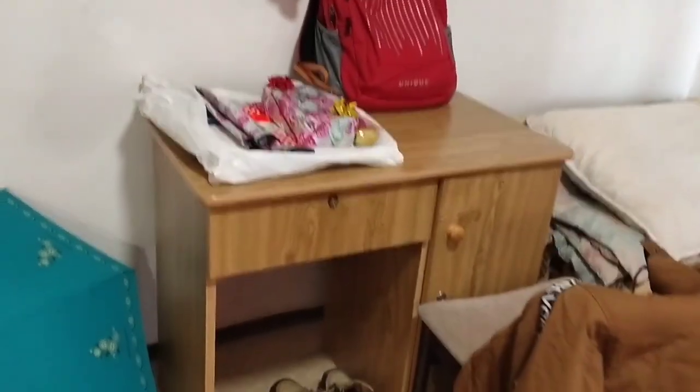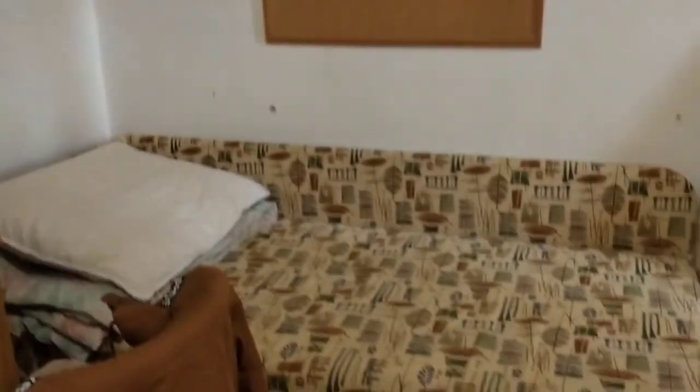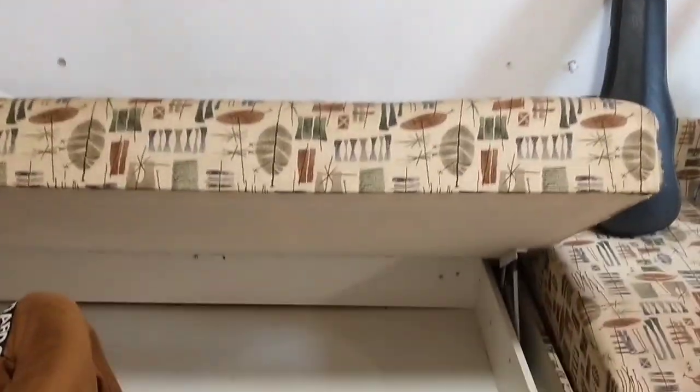So there are three tables also and three boards, we use this board to put our pages and any papers. And this bed is really nice. If you want, you can use this as a box.